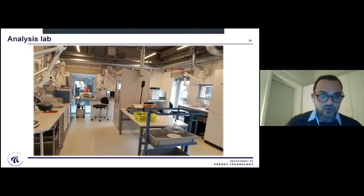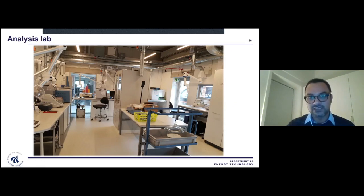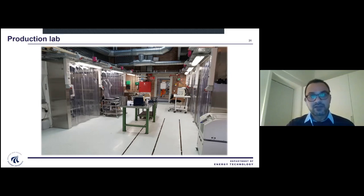So this is the picture of our analytical lab. We have almost all the instruments for biomass characterization, biomass ultimate analysis, proximate analysis, heating values, everything. And then this is our production lab. In the production lab, we have reactors, a distillation column, a hydrotreater, an autoclave, a centrifuge, everything.